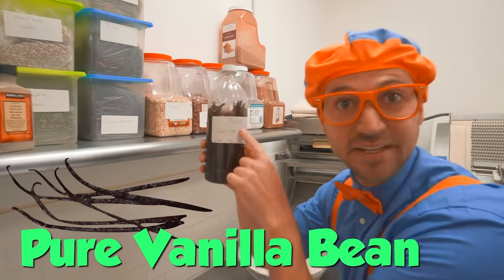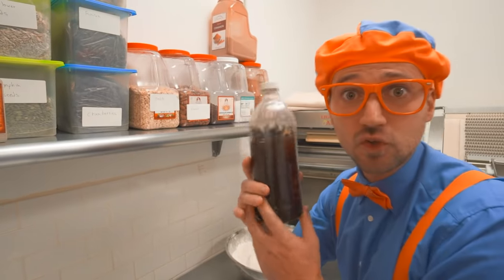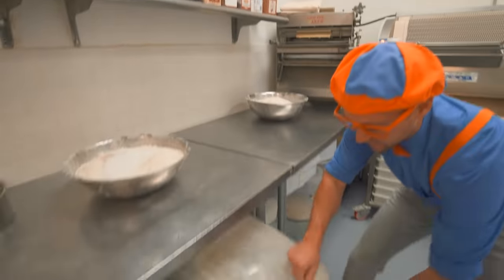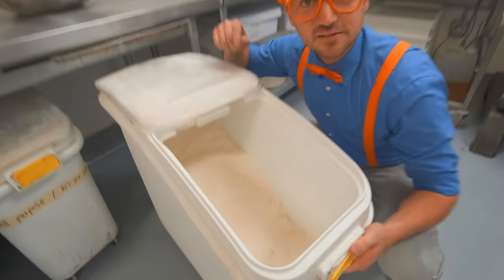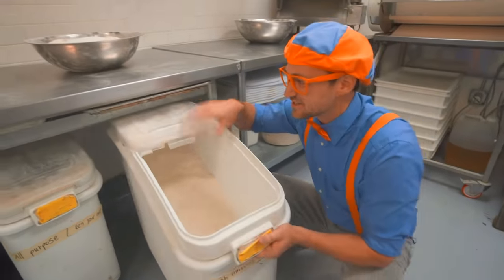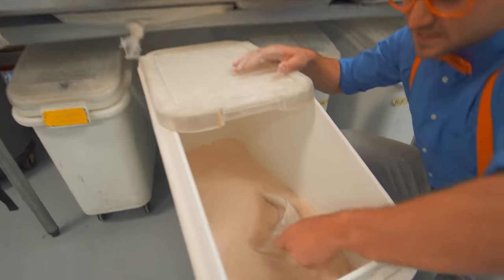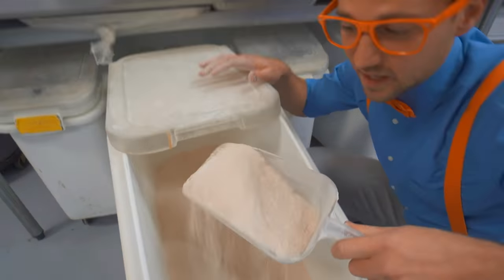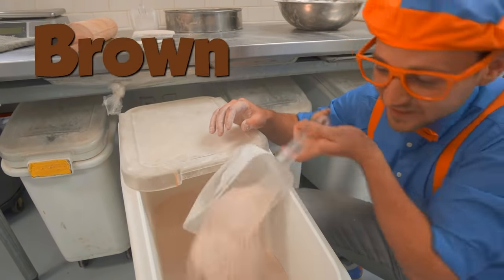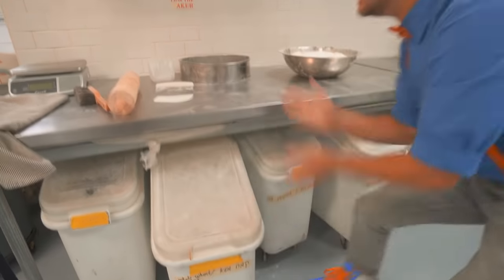Whoa, pure vanilla bean? No way, this stuff takes like 2 years to make. That's crazy. Oh, and down here, check it out. It's flour. It's so soft. And there's other kinds of flour. Check it out. See? This is a lot darker than the other one. The other one was white. And this one kind of looks brown. Interesting. Okay, let's put that away and let's get to baking.